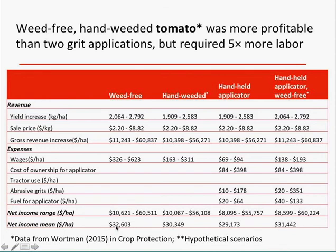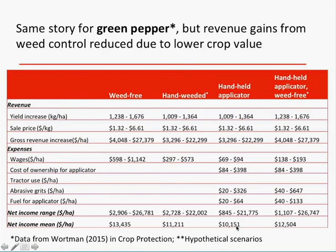But if you compare that hand-weeded check to how we applied grits, the potential increase in average net income was $32,000 per hectare if you hand weed that crop relative to a weedy check, and it was $29,000 per hectare if you're using that handheld applicator. So comparable, both a great increase in overall income, but hand weeding a little bit better. And the key takeaway here is that if you look at wages, far fewer wages are being paid for the handheld applicator. And as I mentioned, labor can be difficult to source, retain, and manage. So if you're looking to cut back on the amount of labor on your farm, even though it's not quite as profitable, it may be a viable option in the absence of labor.